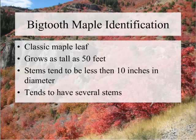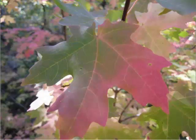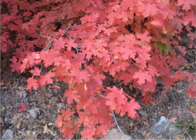Identifying Bigtooth maple, it has that classic maple leaf shape, just like the flag of Canada. It can grow as high as 50 feet, and the stems tend to be less than 10 inches in diameter. And often one tree will have several stems. This is the classic maple leaf, just starting to turn in the fall. More of the same.